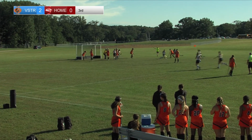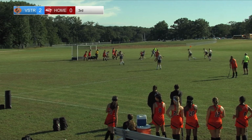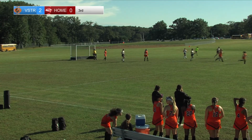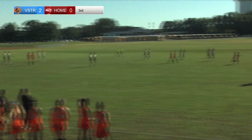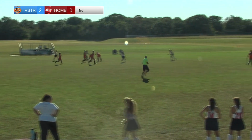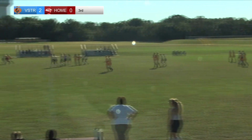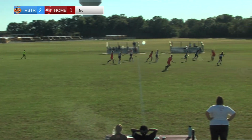Barnegat tries to swing it to the outside. Back through the middle. Towards the goal, we have Sarah Duke in goal today. She's a 4-year player, played all of her middle school career. Looks like Liberty's gonna start bringing this up. Ari Broughton, and Barnegat's gonna get the ball back. That's a great touch by Carly Castelli.